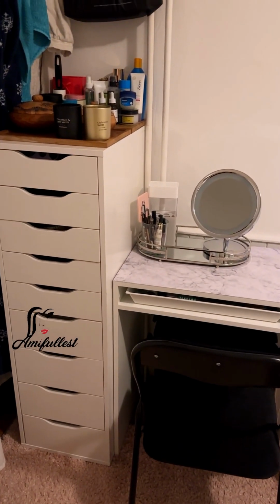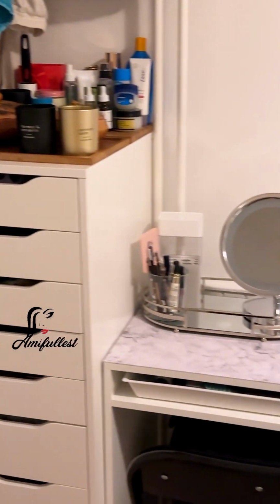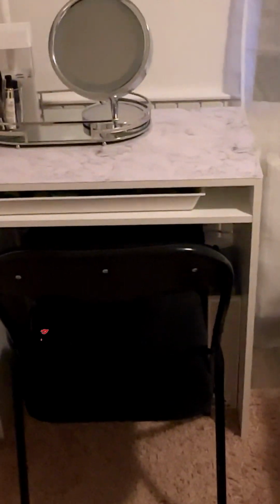I'm always changing things around. I like to change things around. I like to give the bedroom a different look, different vibes. So this is my new setup.